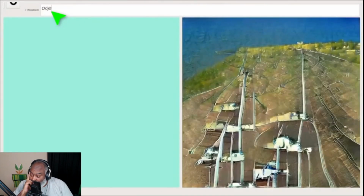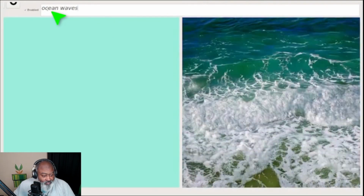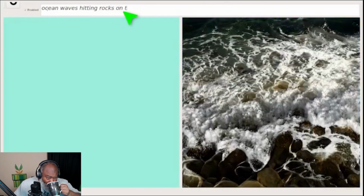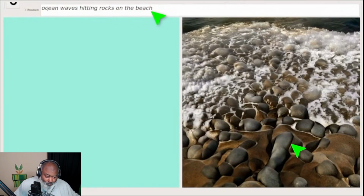For instance, we can get ocean waves. That's great. But now let's add some rocks. And a beach too. And there we go.